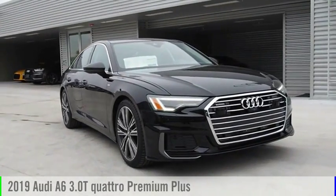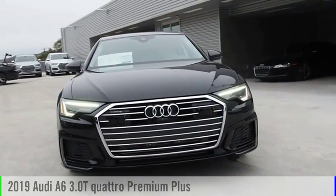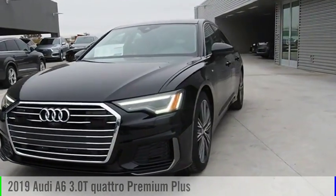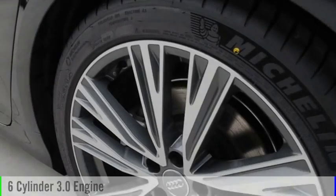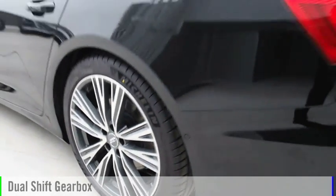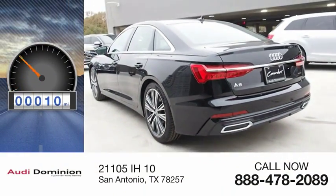Looking for the right vehicle? Check out the 2019 A6. This vehicle is powered by an all-wheel drive, 6-cylinder, 3.0-liter engine and comes with an automatic transmission. This vehicle has less than 100 miles.